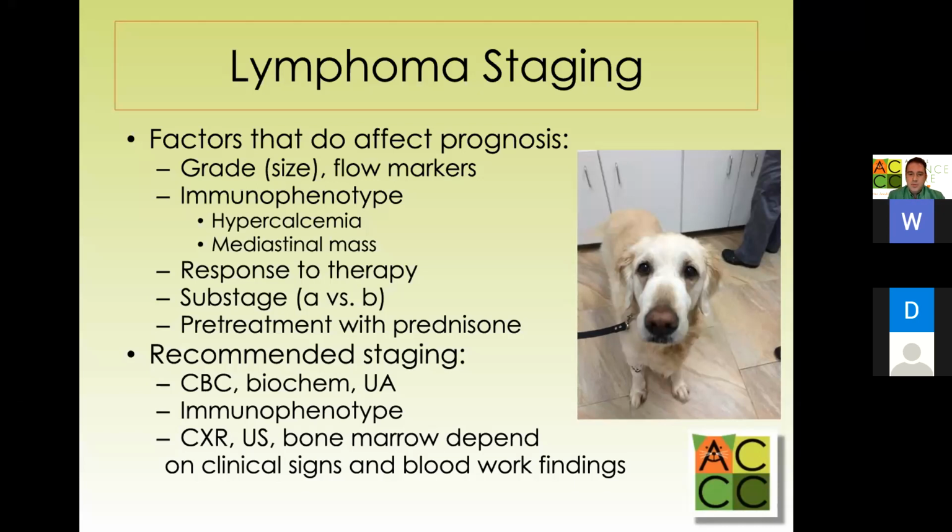And then pre-treatment with prednisone is very consistently a negative prognostic factor in every study that has been done looking at pre-treatment with prednisone. Prednisone, again, induces the multi-drug resistance gene. So treating with prednisone prior to chemotherapy causes the lymphoma cells to become resistant to chemotherapy by inducing that drug pump to get the chemo out of the cells before the chemo is able to work.